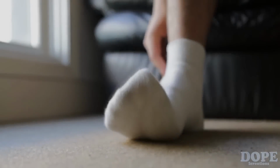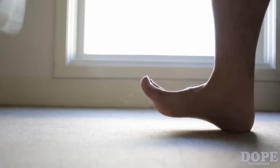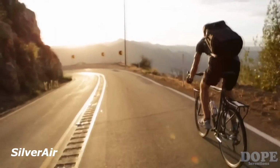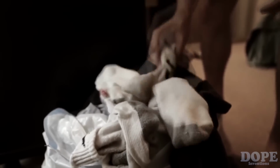You've felt it. Others have smelt it. The heat, sweat, and odor permeating from your socks. Whether it's a sweaty workout, a long journey, or just one of those mornings, your socks are the first to give up on you. At Y Athletics, we're creating the SilverAir sock, a high-performance athletic sock that naturally fights odor.